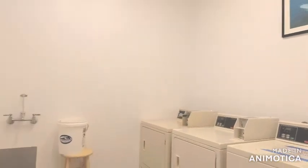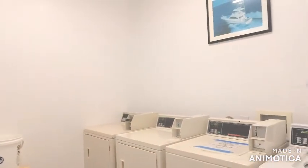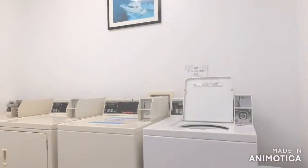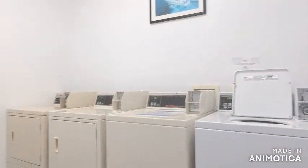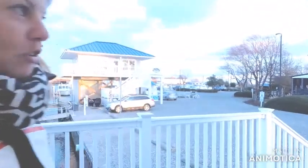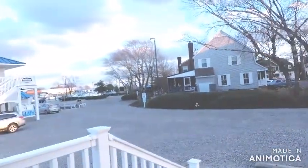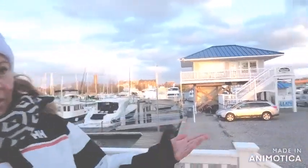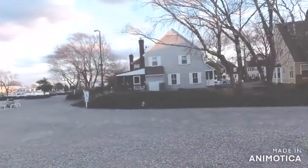So you get these big American commercial machines, which are pretty huge. They clean pretty well though, and the tumble dryers are like the bomb. And it's usually warm, and there's a place to fold, which is useful compared to living on a boat. Alright, so let's show you where we are. Now this marina has a condominium next to it. It's very beautiful, very fancy. It's quite a posh area.